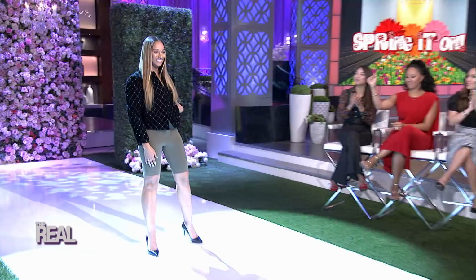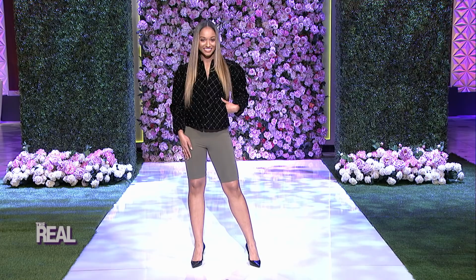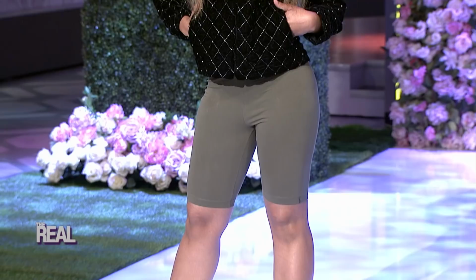Get to it. This first look mixes a chic and sporty look that I love. Come on out, baby. Yes, mama. Hey, look at you. So she just pulled out on y'all with an athleisure fit that's not meant for exercising at all. No one's really gonna go biking in this, but biking shorts are all over the runways this spring. I'm sure you've seen it. I love rocking the look myself.